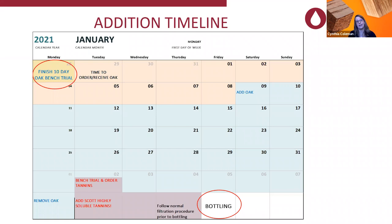If you're using it on something like cider or meat, again, a little bit goes a long way with those products. So it's a different conversation.